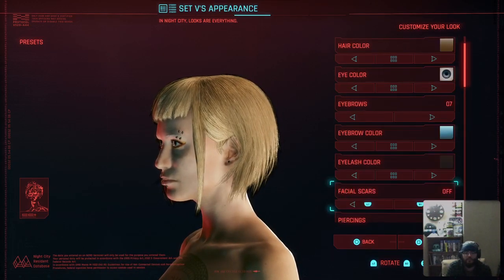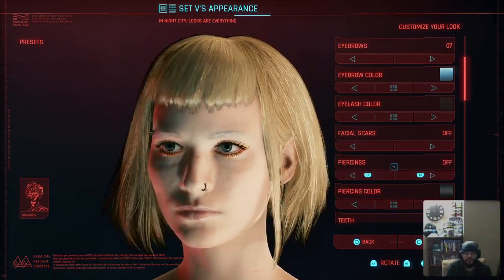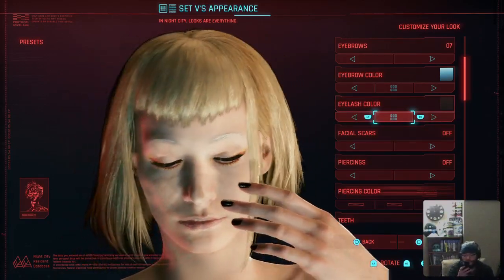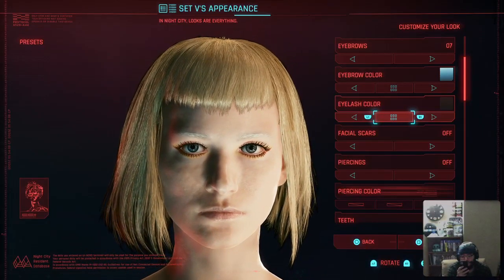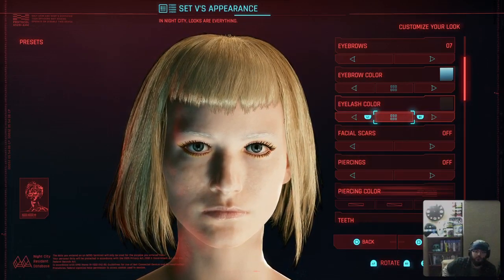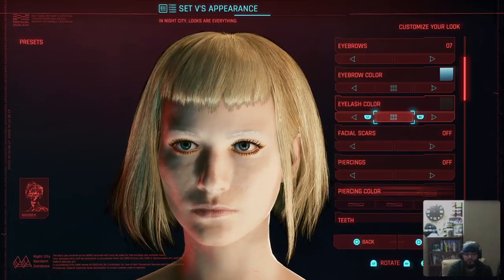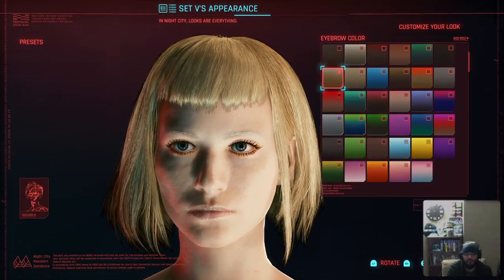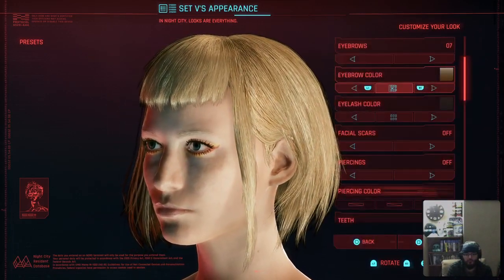Okay. We do have to take the piercings off. It's piercing number 3, so I don't forget. Okay. She doesn't have to do too much to her eyebrows. I can't quite recall if she does anything to them, but for all purposes, we'll go with that and pretend she put something on them to make them pop a little more.